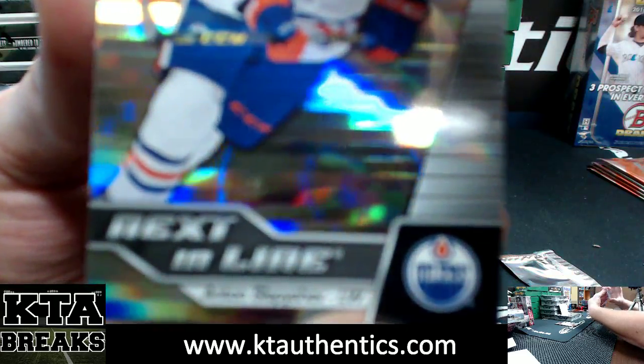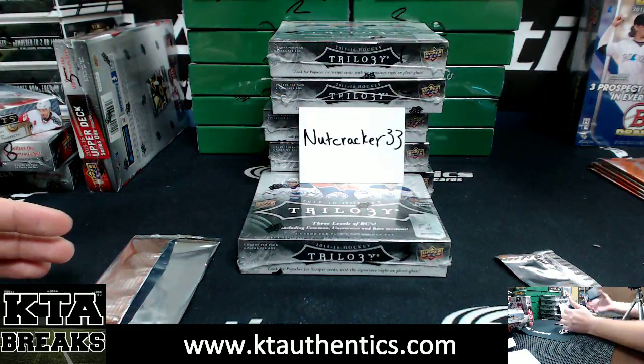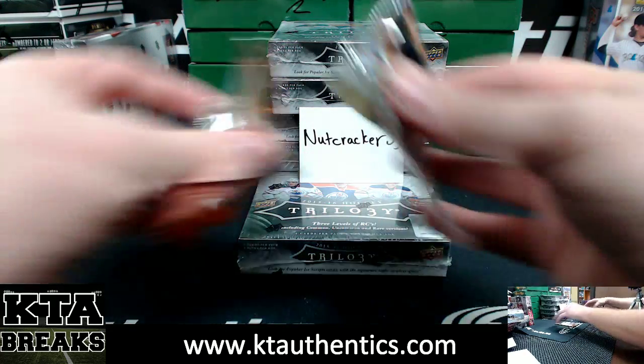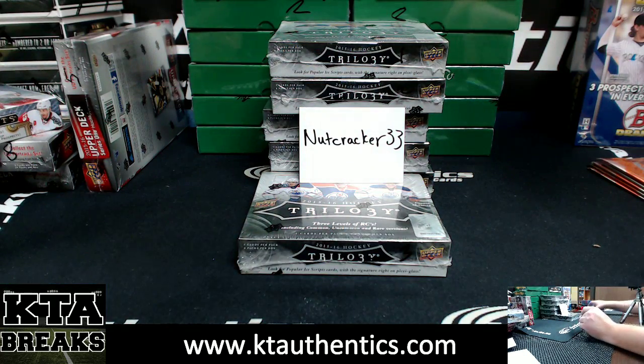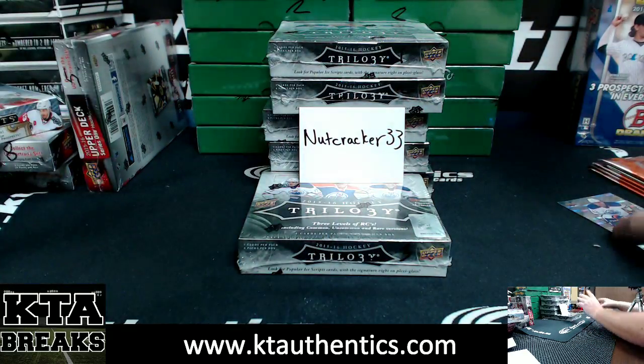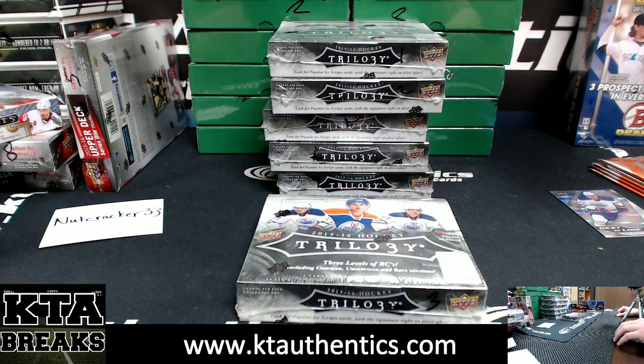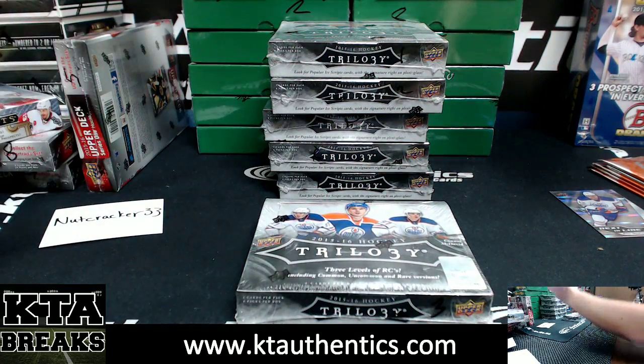Right team, wrong player. Antoine Slepyshev. So, Tom, I'll just send the insert over. I don't think, unless you want me to think those have any value on COMC. But it's just the insert, I think. What did I just do with that?